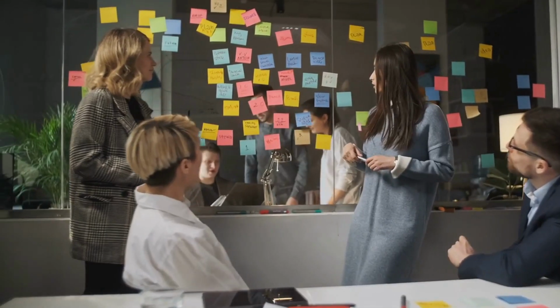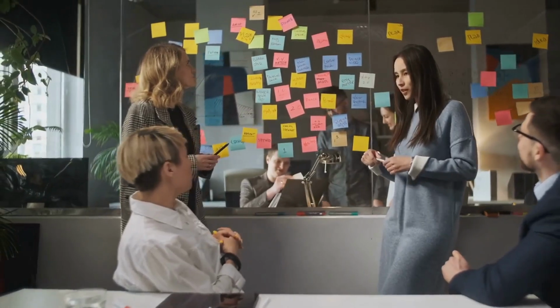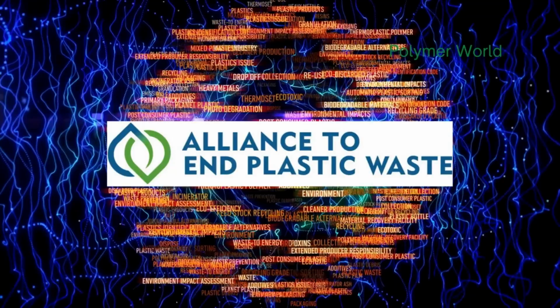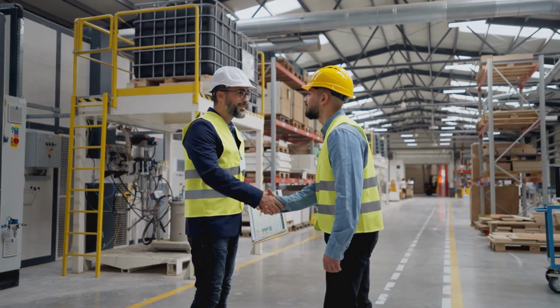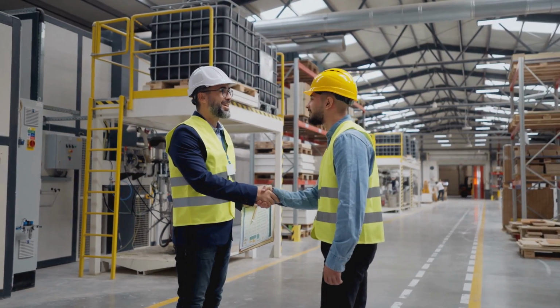One standout example of industrial collaboration for sustainability with significant impact is the Alliance to End Plastic Waste, AEPW. Formed in 2019, the AEPW is a coalition of nearly 50 global companies from across the plastics value chain, including major polymer producers like BASF, Dow, ExxonMobil, and Shell. Through partnerships with recycling companies, AEPW is advancing closed-loop systems for plastics, where waste plastics are collected, processed, and reintegrated into the production of new products.